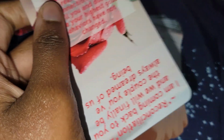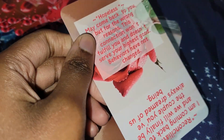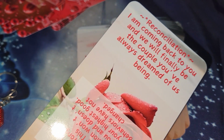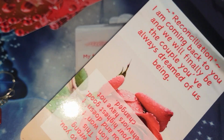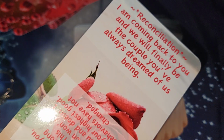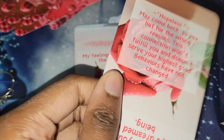So this would come out, speaking of commitment, for those that have never been committed to the person, but you've always been in each other's lives and you're not in contact or you're not seeing each other, but they are reminding you that yes, we will see each other again. Yes, we will be together. It's only a matter of time. So it's giving you hope.